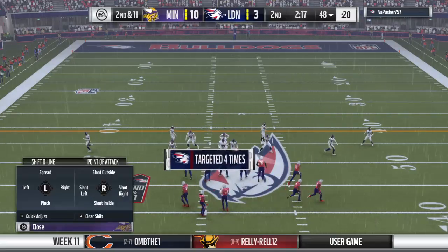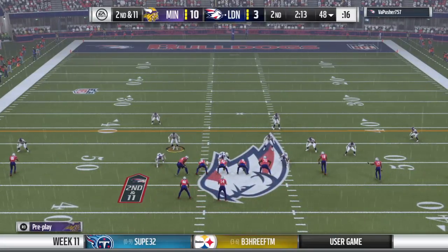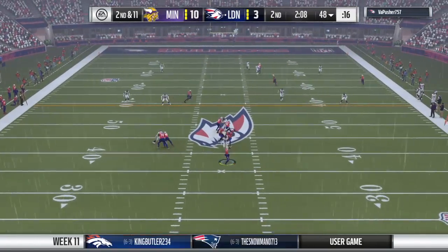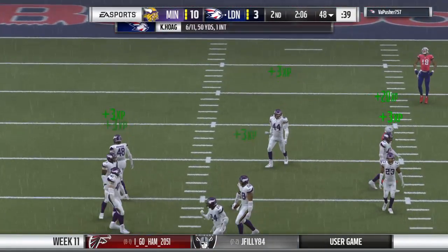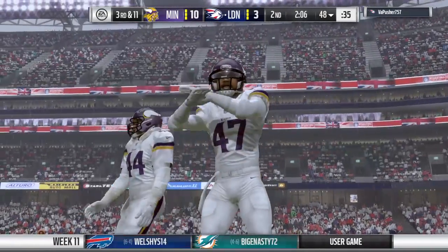So the D-line's going to spread out. On play action, they'll throw. Now he's going to throw it back deep over the middle. And incomplete there. A nice hit. Jars the ball free and brings up 3rd down.